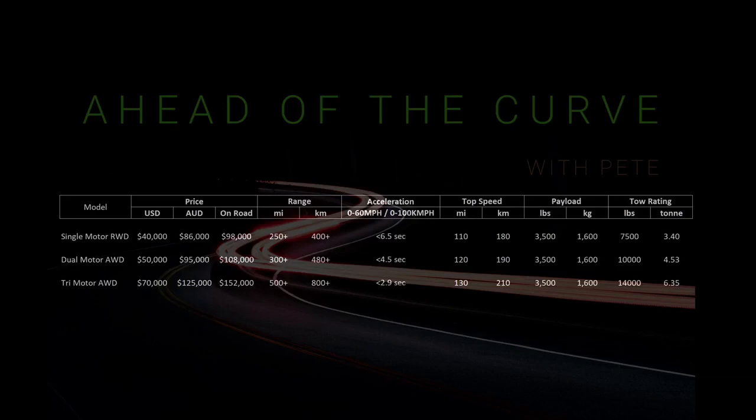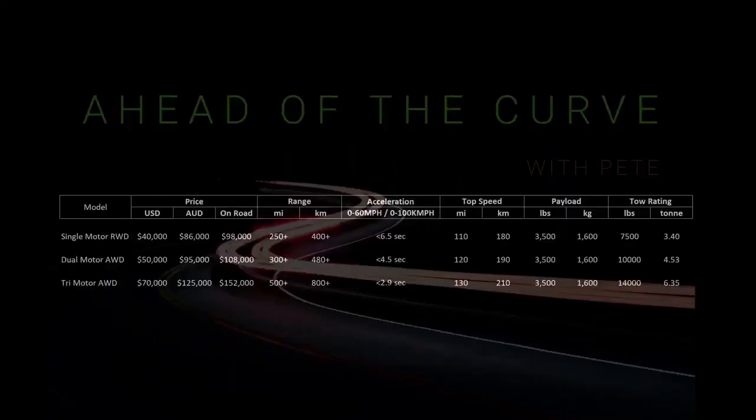Now, I'll put up a table which is going to go through the three different models. The first one starting at 40,000 and the top model at 70,000 US. And I've put together some conversions into Australian dollars as well. So let me pull that up on my iPad here, and it should be coming up on your screen now as well. Okay, let's go through that. So here's all the specs. So as you can see, three models.